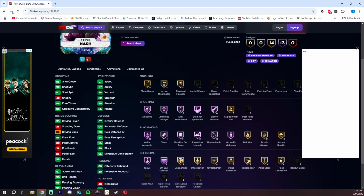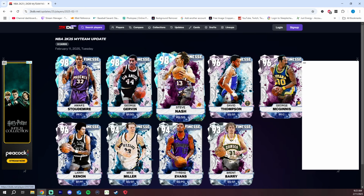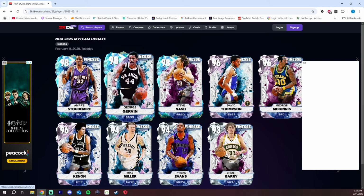You can't be undersized, with a bad jump shot, bad movement, and bad dunking. That makes you a bad card, plain and simple. Like, I don't care if he's got all these high 90 stats. He's not a good card.